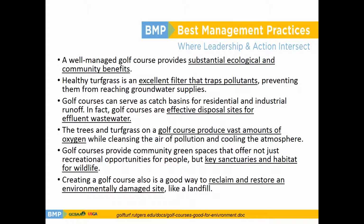And these are some talking points from a GCSAA presentation that was given. It says, a well-managed golf course provides substantial ecological and community benefits. We often say healthy turfgrass is an excellent filter that traps pollutants. I am quoted as saying, there's the Brita water filters. Brita makes better water. Well, I think turfgrass makes better water.